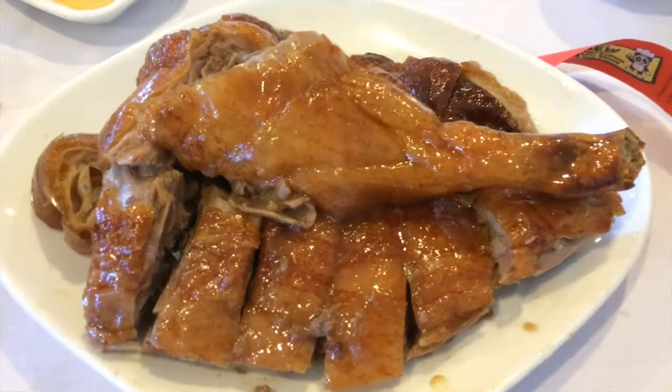Here's the roast duck. Finally, the last dish of the meal. This is the last duck dish. Oh, man. Do I like duck? I'm telling you. Mmm. Oh man, duck skin is the best.